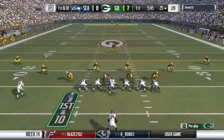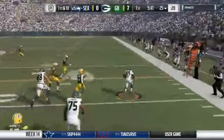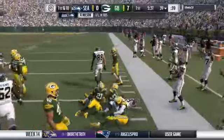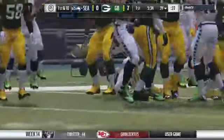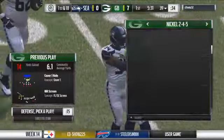Rawls, the lone man in the backfield. Throwing now, Wilson on first down. He hits Baldwin right side. And he gets this one just shy of the 40. They'll mark him down at the 39. It's a gain of 14 there. And it's good enough for a Seattle first.